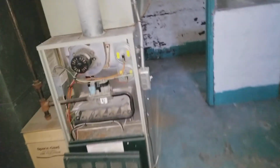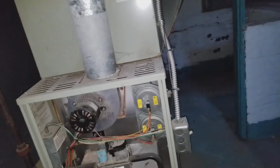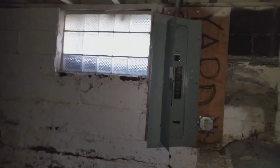So first things first. First thing any investor wants to know is the furnace and hot water tank, because those things are usually pretty expensive. This furnace, I believe, would fire up. It's a high efficiency furnace. It looks to be about 10 years old. But it also looks like somebody tried to remove it from the property. I noticed there was a board on one of the windows, and we may have had a situation where someone tried to vandalize the property.